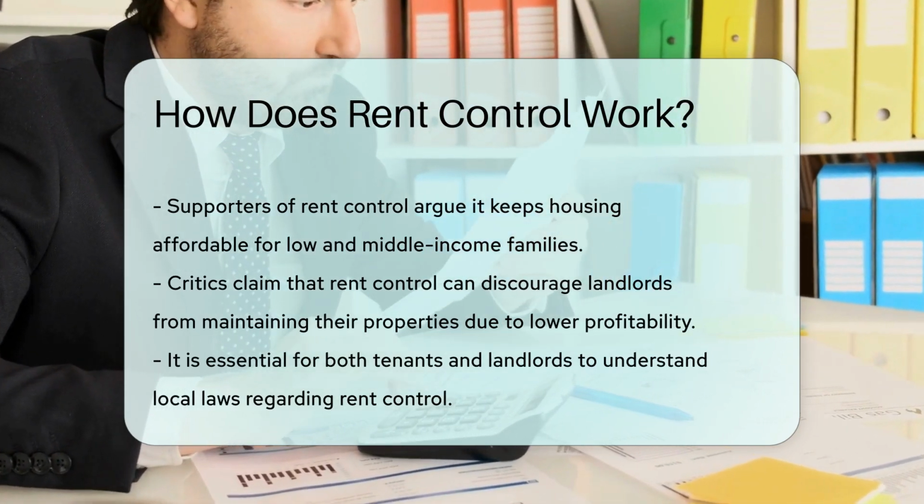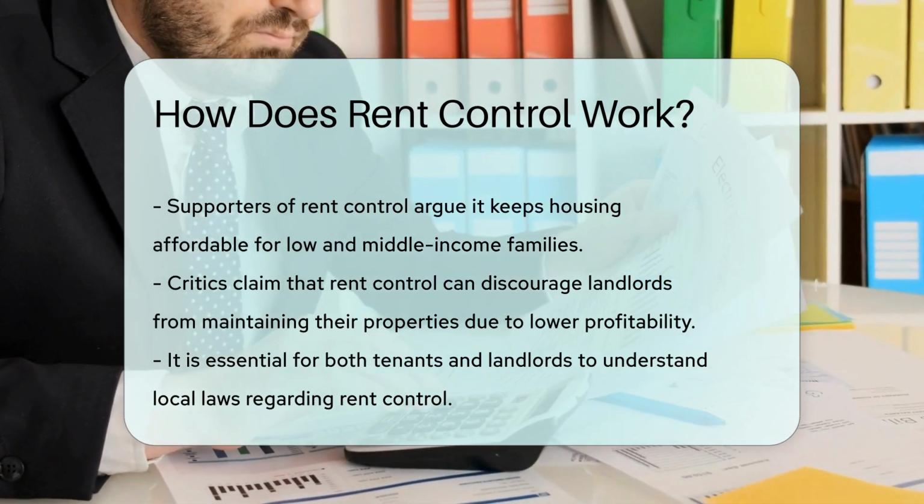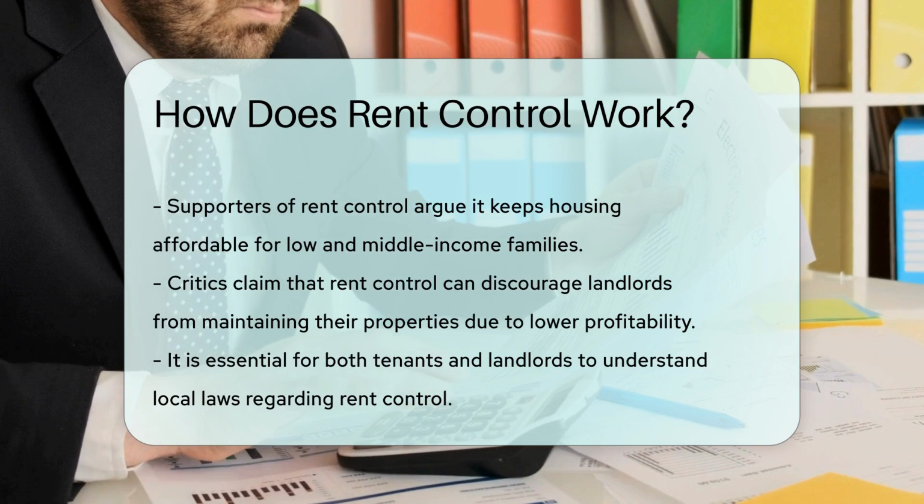Understanding local laws is crucial for both tenants and landlords. Each city or state may have different regulations governing rent control.